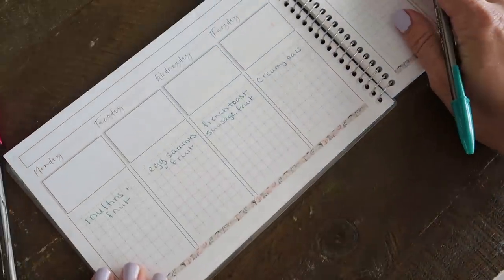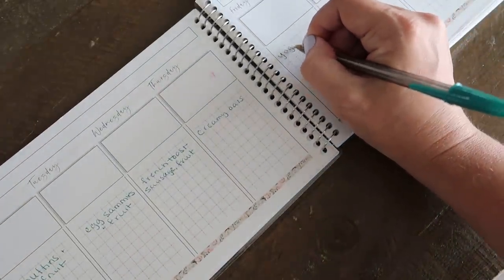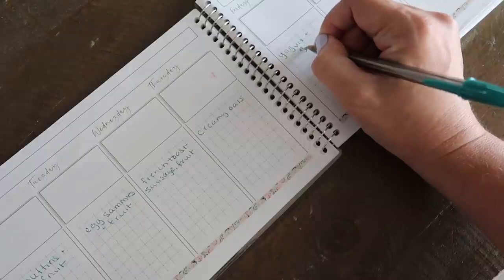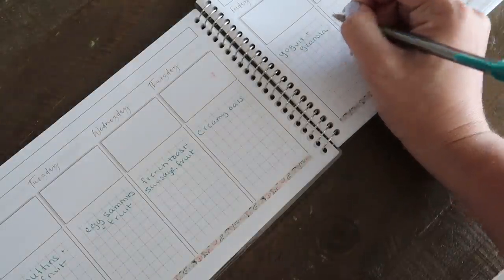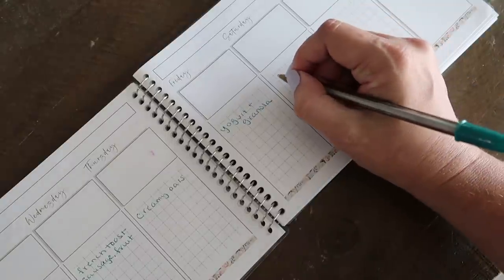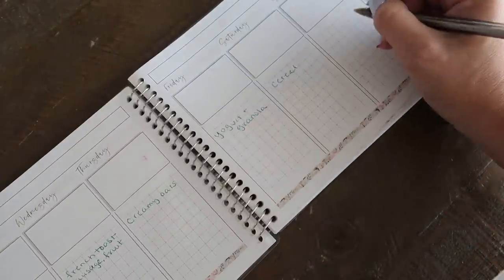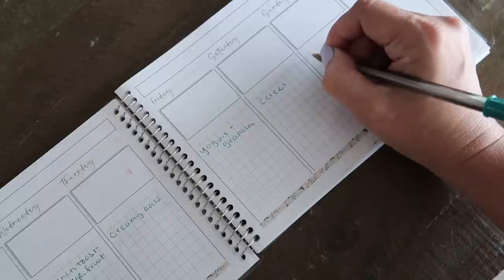So breakfasts and lunches, they look the same Monday through Sunday. I just repeat the same Monday through Sunday schedule all month long, and then dinners I change every night. So what I have on the menu for breakfasts in April, every Monday in April is the same actually as the whole rest of the year.